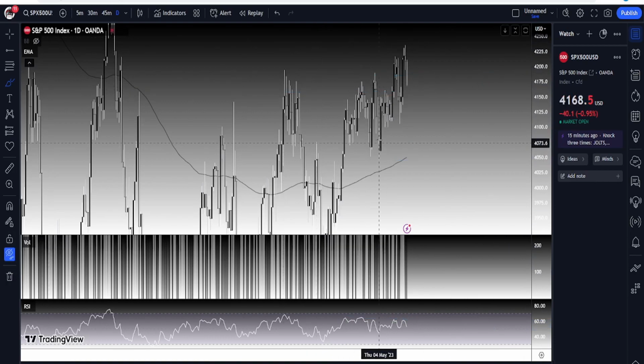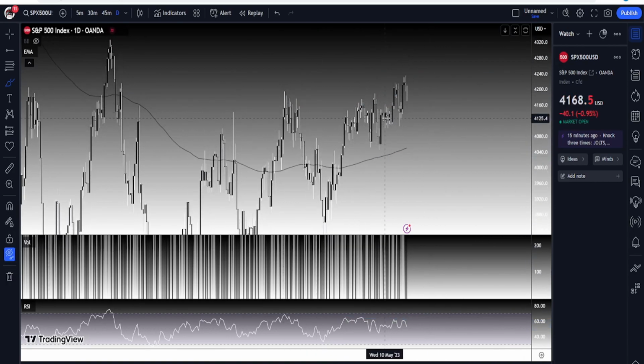It shouldn't be back into this area once again either. Or it should sweep all these wicks. Look at all that. It should just sweep them all, take them all out, make people think that they're wrong, and then we'll look at the D1 200 EMA sitting at 4150. It would be a beautiful sweep so far.